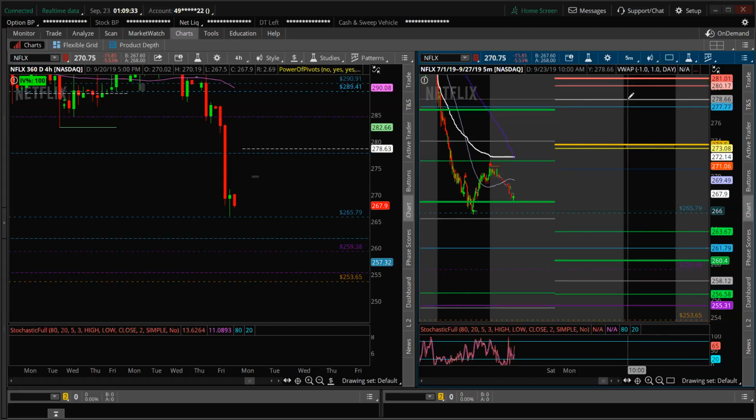And above that, in case we break and hold, is gonna be right here, which is 277.77, 278.63. Now this is the main weekly pivot. We may still go above that, but if we can't hold, then we're still bearish on the week. So we'll see how it happens.